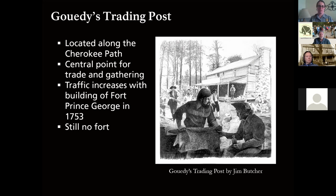Besides being a center for trade, it was also a nucleus for gathering, exchanging news, and for assembling the militia. The construction of Fort Prince George on the Savannah River in 1753 increased the traffic through 96 even more. And despite the importance of the trading post, there's still no fort at 96.